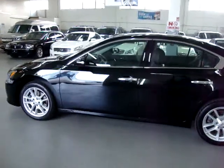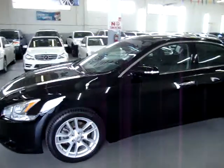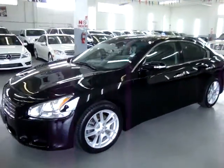305-218-5462. Car has no dents, no hail damage, no love bug damage, no major scratches or touch-ups of any kind.